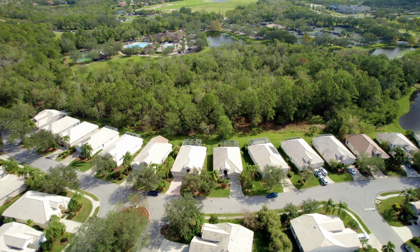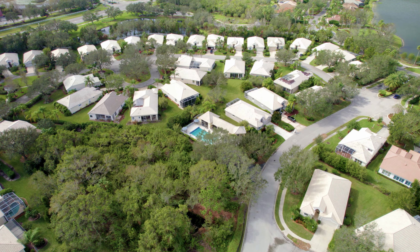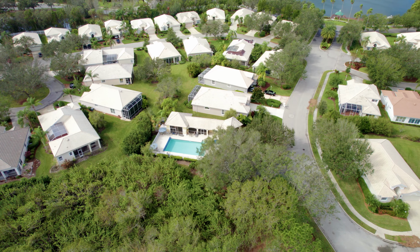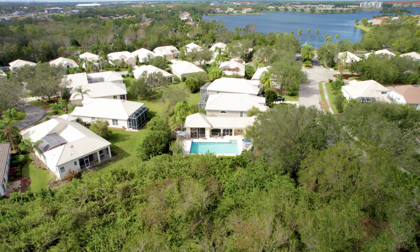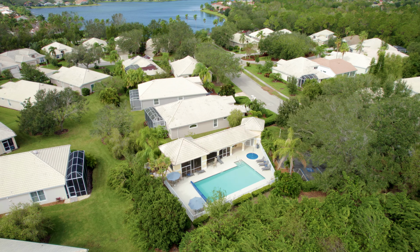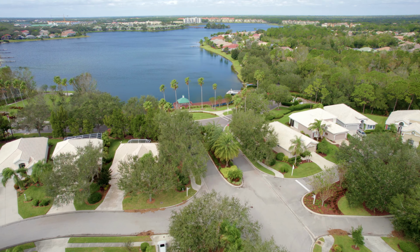The community of Edgewater Village has everything you might want at your fingertips. Spend some time out on your private lanai enjoying your pool, or venture out into the neighborhood for a game of golf, tennis, kayaking, or even fishing on the nearby Lake Ohio.